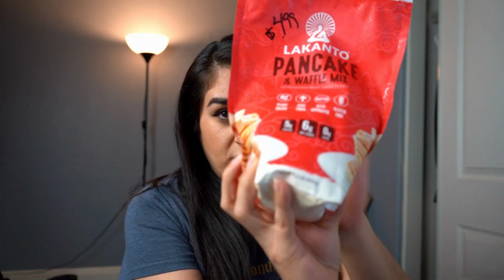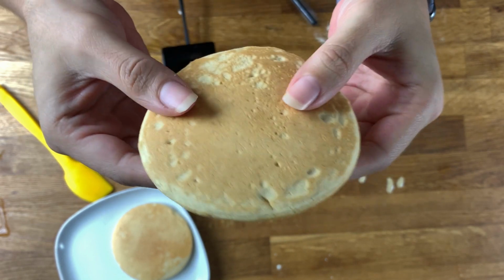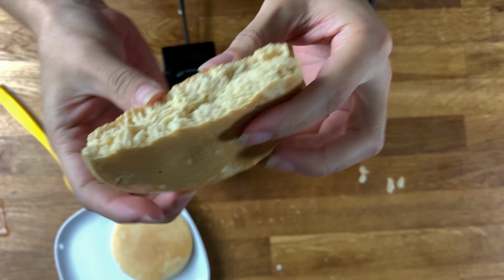So the next one up, Lakanto's pancake mix. I recently bought this for a pancake video I have already filmed but have yet to edit. This was the worst keto pancake I have ever tasted, and I tried 5 of them that night. This one was so bad. It looked plain. It had a cardboard type of texture to it. It was very pale for some reason. It didn't brown up like all the other pancakes, and I used the same amount of time to cook all of them. I didn't understand why this was a product.